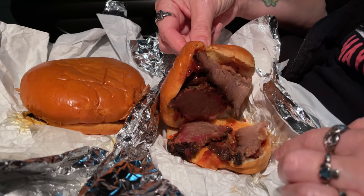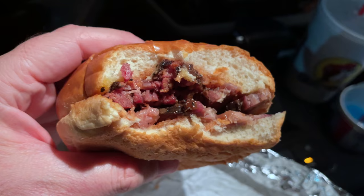So here's brisket and pulled pork. I'm gonna try the pulled pork, but I'm not gonna show myself shoving food in my mouth. Mary had a piece of the brisket, and the verdict. Not bad. The pulled pork is really good. Sweet. Now I'm gonna try this brisket. Mary's trying the pulled pork. Mm. And the verdict? No, it's actually pretty good. The brisket's good.